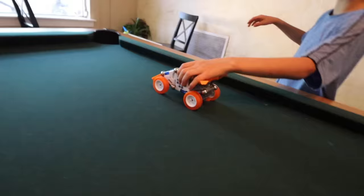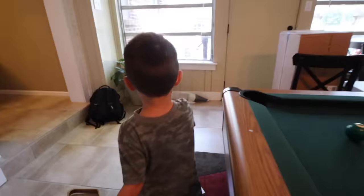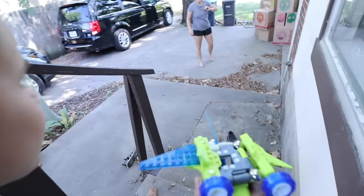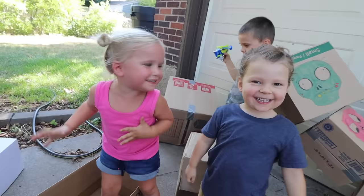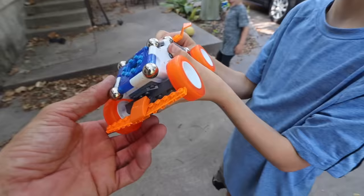So Axel is rolling it around on the pool table. Up and over. It's flipping, it's flipping. Is it going outside? Oh, the spaceship's going outside. Brooks is taking it outside. The zombies! Oh my goodness, the zombies! Hey, you guys were behind the zombies! Look what Brooks built! Look at that! River, look what Axel built.